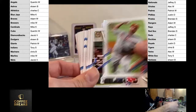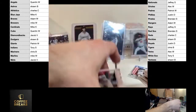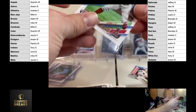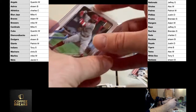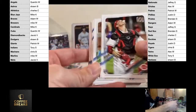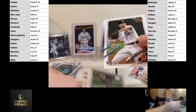There's a Braves card if you're curious. If there were two guys on the card, clearly it could have been, Vlad was on it, but it's the team logo. If there's no team logo, then it goes to the coin flip. But there was a Braves logo on that one. Still got a coin flip on this random All-Star one up here, the All-Star Rivals.